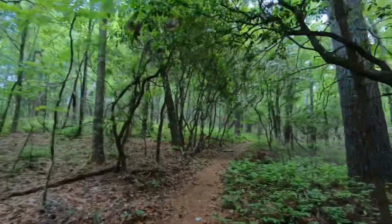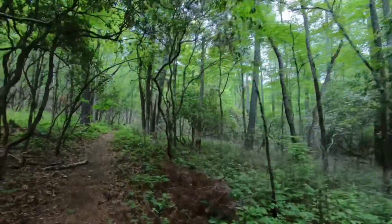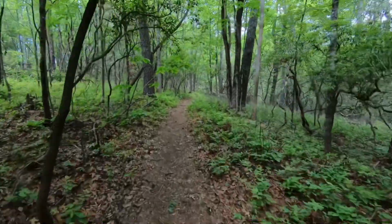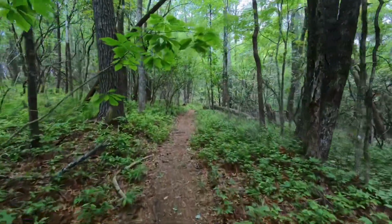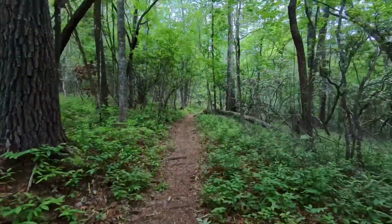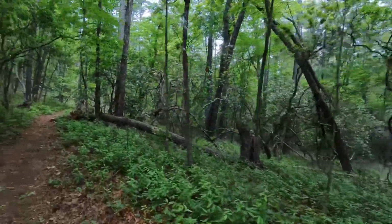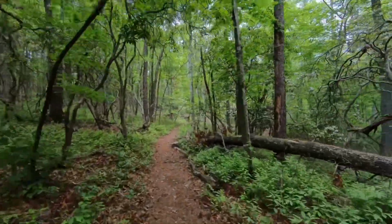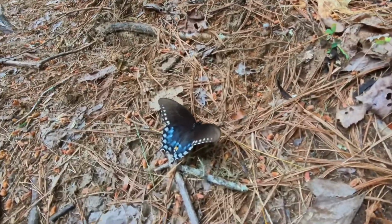And as you can see here, it's just solid green tunnel. So it's not very rooty. Pretty even terrain right here, but green everywhere around you. Look at this.